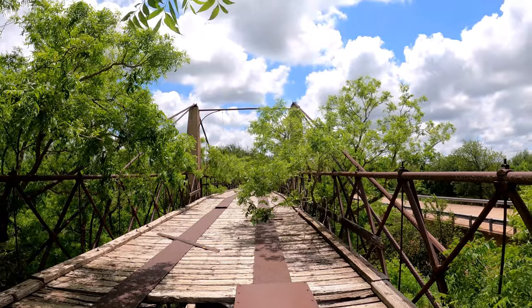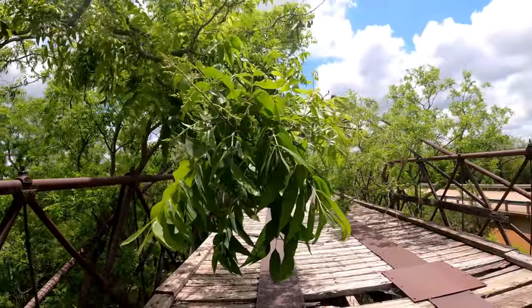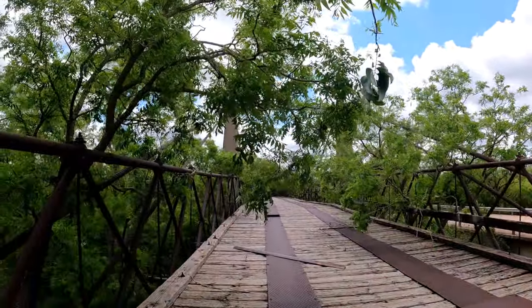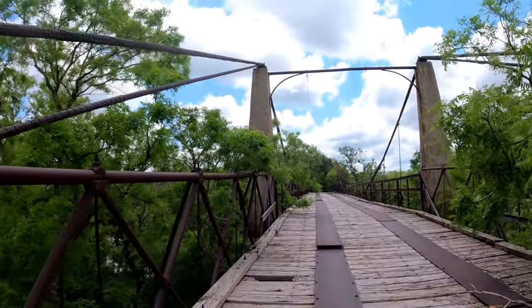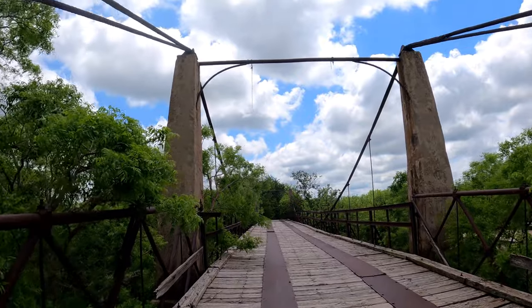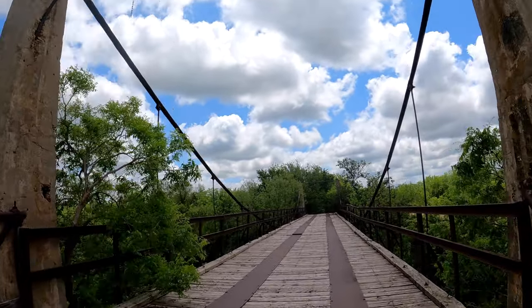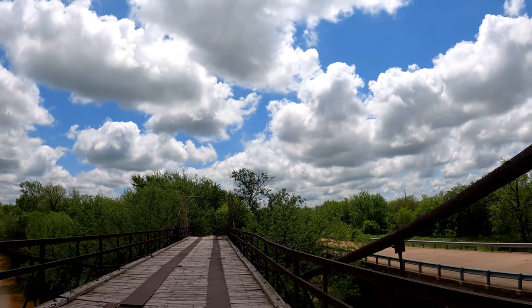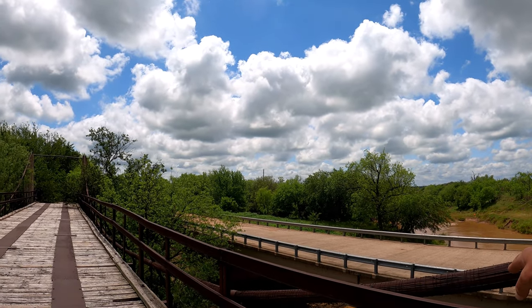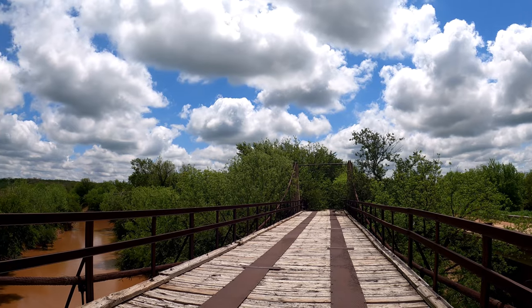All right, here we are, the Woodson Suspension Bridge. Reminds me, condition-wise, a lot of the Flat Town Bridge. Actually seems to be a little more substantial. It's got these cables. Pretty solid. Pretty stable. I wouldn't want to drive across it. Just saying, I wouldn't want to drive across this bridge.